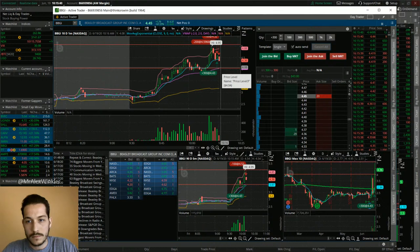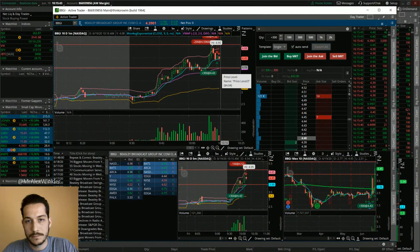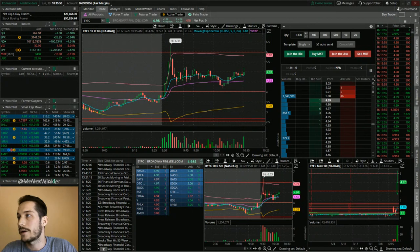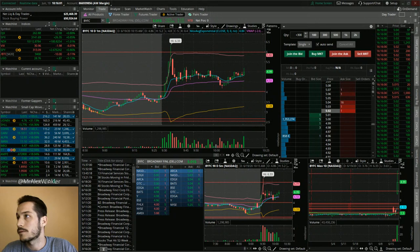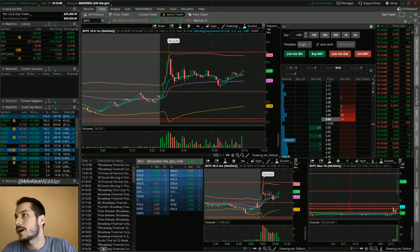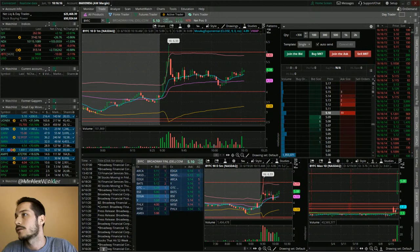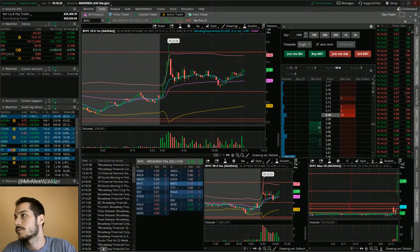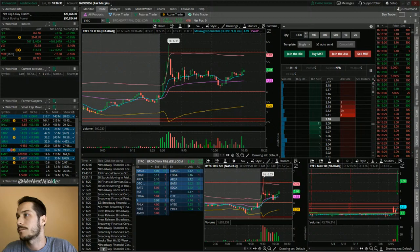Could see some bigger buyers here above four. Putting it over here because I want to watch BYFC as well. BBGI could be another entry if we break over the former high of the last candle. Not getting that breakout yet that I was hoping for. Could be a pullback here.